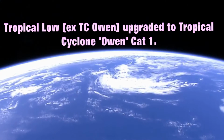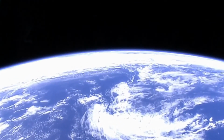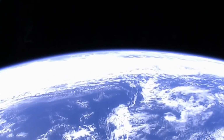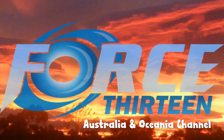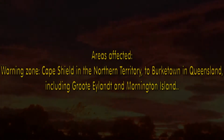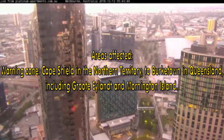Tropical Cyclone Owen is now on the radar, Category 1, and heading towards Category 2 and Category 3. And for Wednesday the 12th of December, welcome to another update for Force 13. The warning zone remains in place: Cape Shield, Northern Territory, Burketown in Queensland, including Groote Eylandt and Mornington Island.